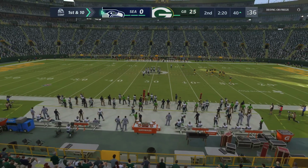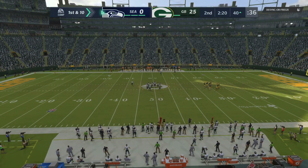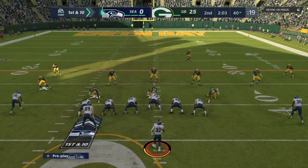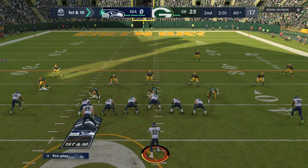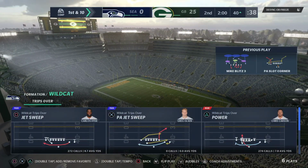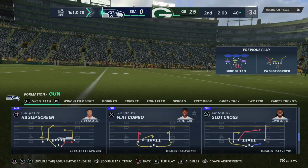Let's pick it up. You're embarrassing us. What in the world was that? And we've hit the 2-minute mark in this first half of action. Ready for this? They still playing soccer. Y'all playing the wrong football.